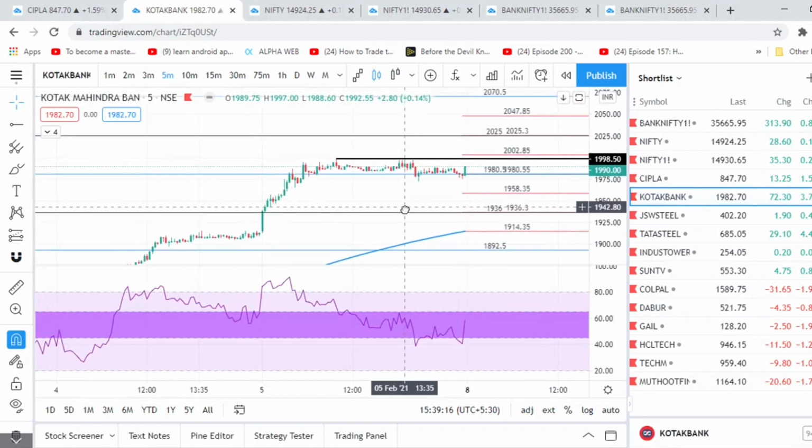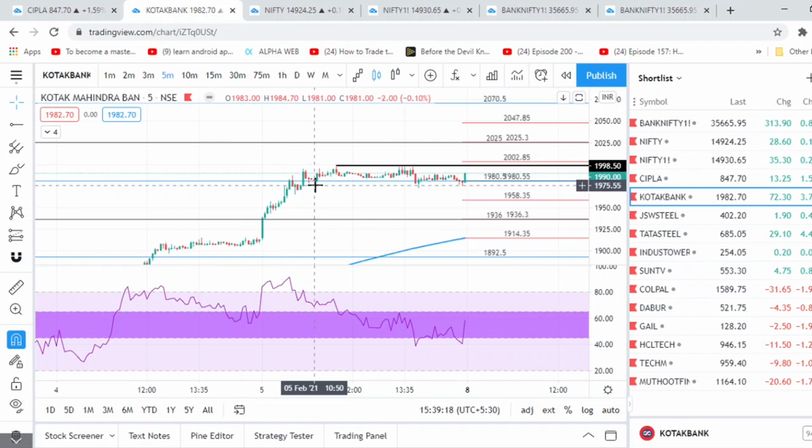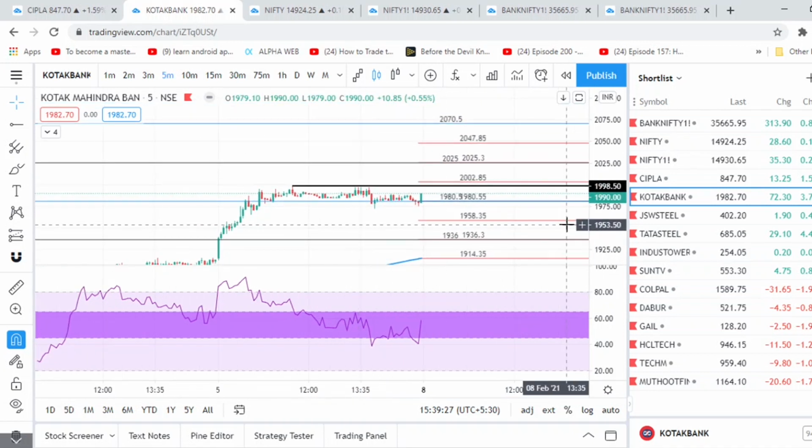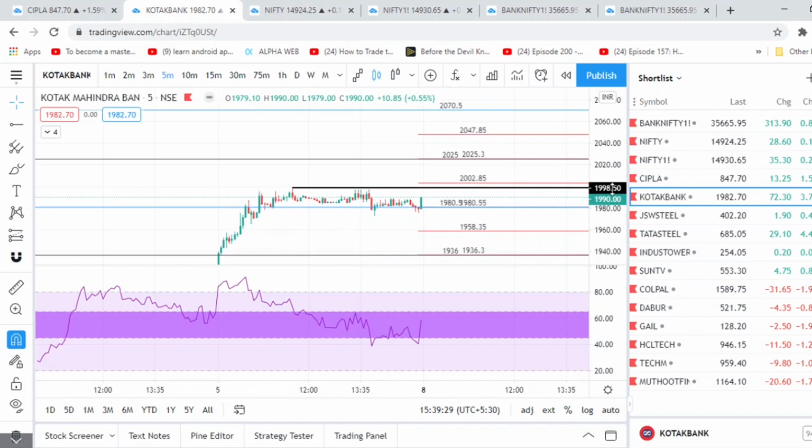Kotak Bank moved in the morning, and it is consolidating near the midpoint 1980.5 for a long duration. So what we can expect tomorrow, above 1998.5, we can see an immediate target of 2025 here.